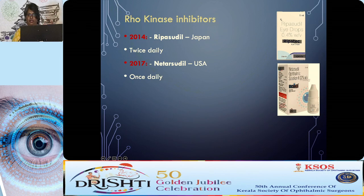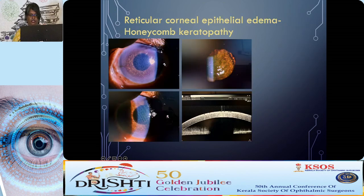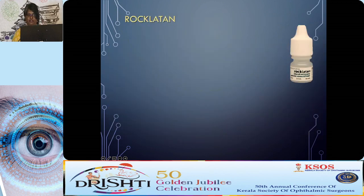Tell the patient you will have redness, irritation. Otherwise, patient will come back telling you that I have put the medication, very much redness, I cannot put that. If you tell them, the patient will not come back with that complaint. But do tell the patient, that is the most important thing. Another thing is patient can have epithelial edema. Don't get worried. If you stop the medication, that epithelial edema will go off immediately. It can be seen on the ASOCT also. We have stopped the medication and in the second picture, we can see that the epithelial edema has gone off.